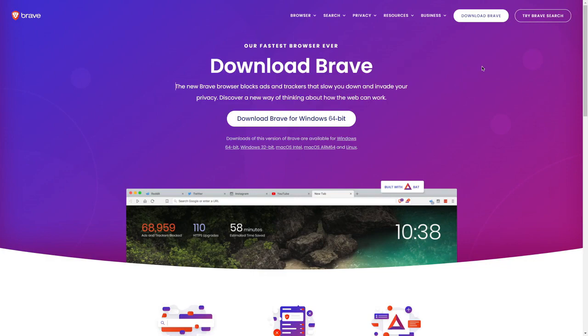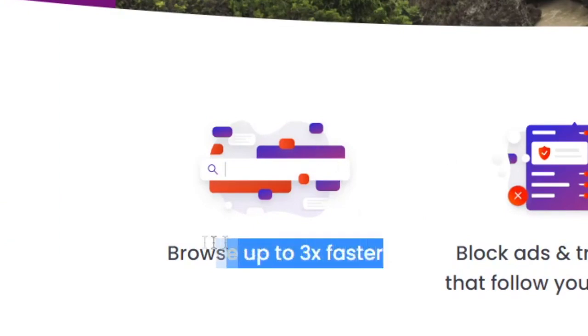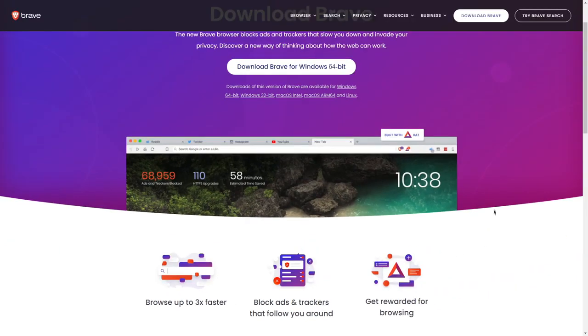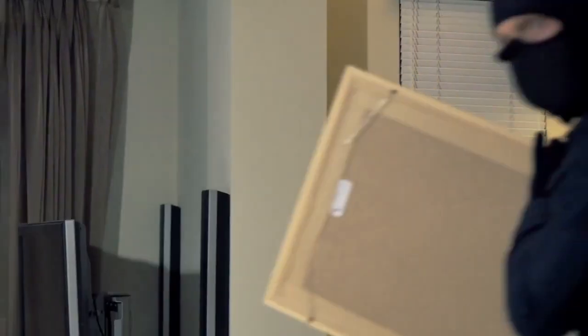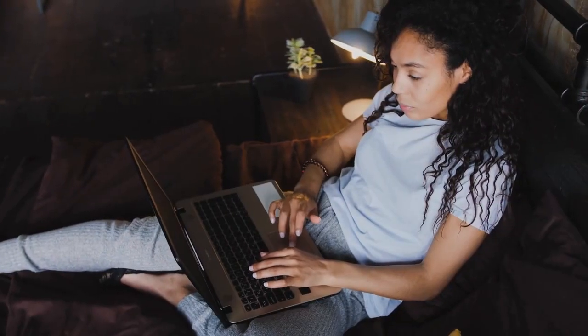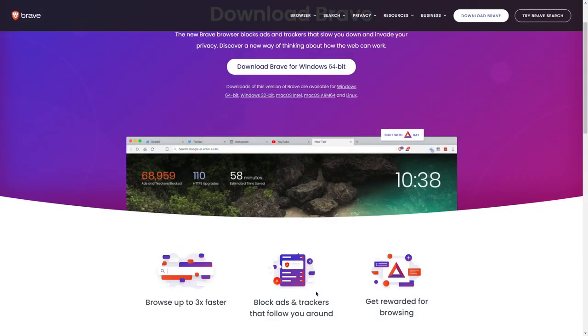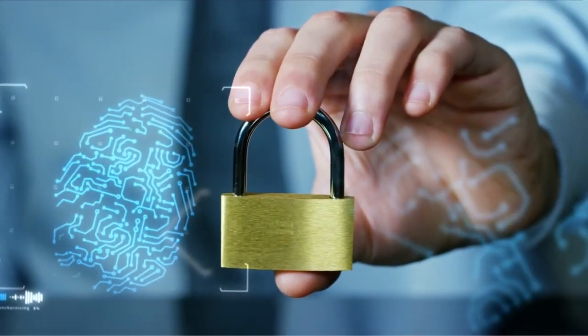Anyway, the very first thing you see on here is that it says this browser is apparently 3 times faster than Chrome. I have actually tested it and found it to be indeed very fast. Another very important thing about this is that it's private, so it doesn't steal your information whatsoever. Most browsers of this type do just that. They sell your web activity and data to the advertisers to make sure they target a specific audience. Brave, however, does not do that. It's very private and safe in every sense.